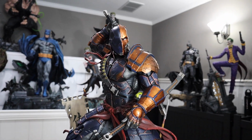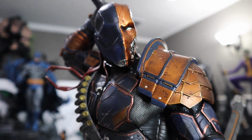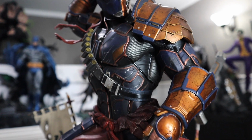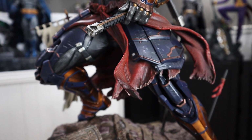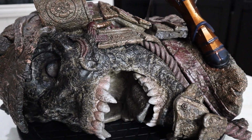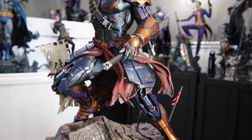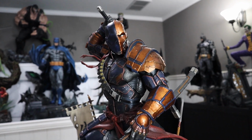Alright guys, so I have Deathstroke here set up on the table, and I'm just going to give you kind of a quick pan down here so you guys can see all the details. And again, I do have a bright light on him, so the colors might be a little bit different in real life, of course. But just an absolutely insane piece from XM. And again, it's just amazing that this is my very first one.